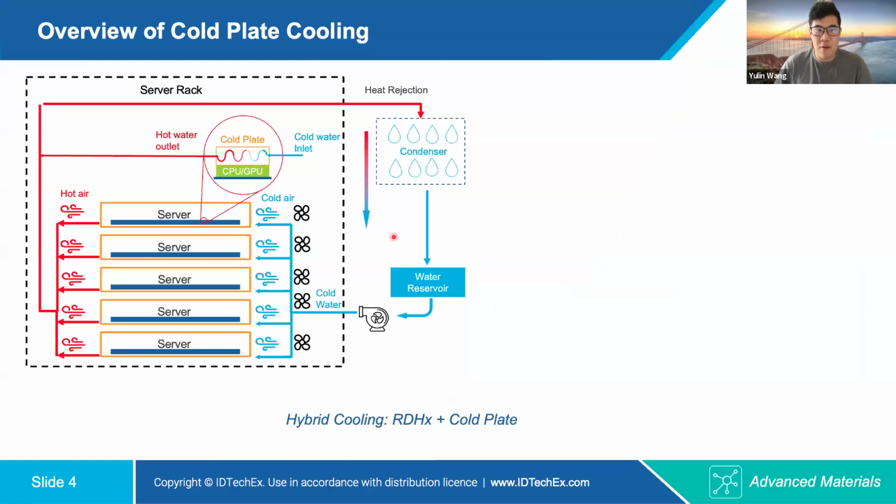I'm pretty sure a lot of you are already familiar with cold plate cooling, but for those who don't know much about it, this is just a very brief introduction. Essentially you have a server rack here, and within the server rack, you have multiple server boards. Within each server board, you have a limited number of heat sources, for example GPUs or CPUs. Those are the main heat sources.